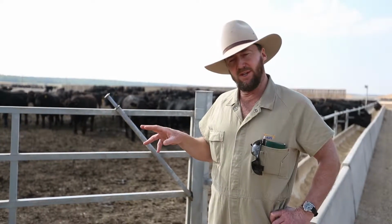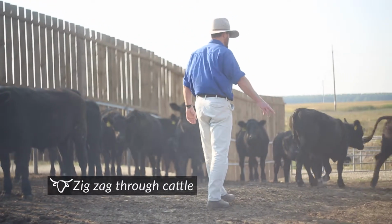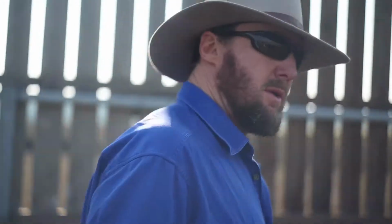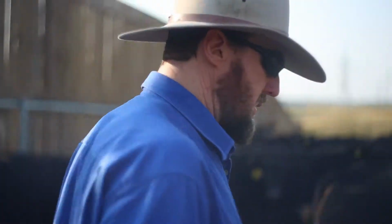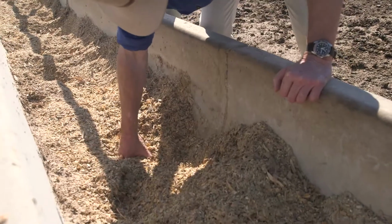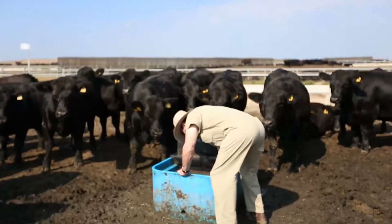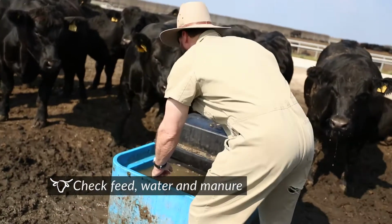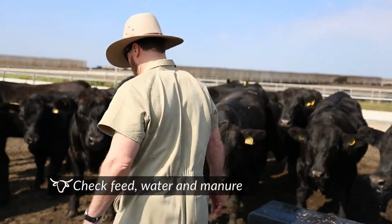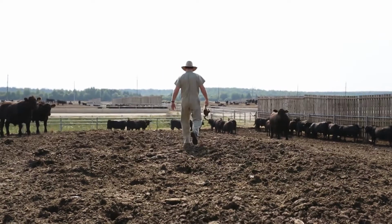When you then enter the pen, we take a zigzag track through the body of the cattle to ensure that we get them all up if they're lying down, and to get a good inspection of every single animal in the pen. Also, while we're doing our pen check, we check the feed trough for old feed, contamination, and availability of feed, and we also check water troughs for cleanliness, and we always keep a lookout for faecal consistency to make sure we don't have clinical signs of lactic acidosis in the form of bubbly scours in the pen.